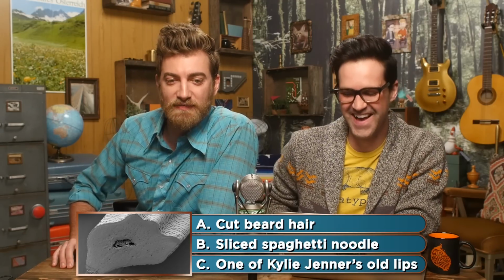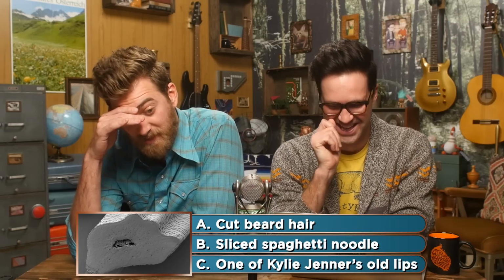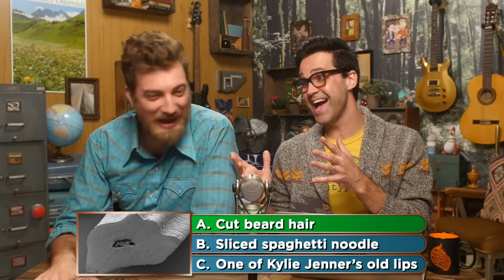I'm almost positive this is a cut beard hair because I feel like I've seen the exterior of a hair before and it had scales on it. But hairs are usually circular. They don't look like a squished Alabama. It looks like a squished soggy teepee roll. Cut beard hair. The streak is alive! Hey! All right. I think you should bring that look back. Mm-mm. I'm not going to do that.